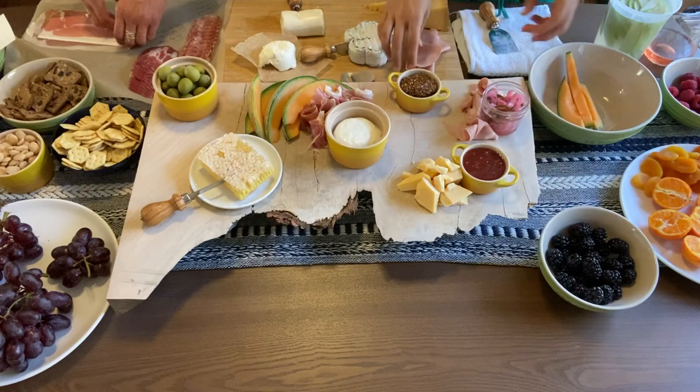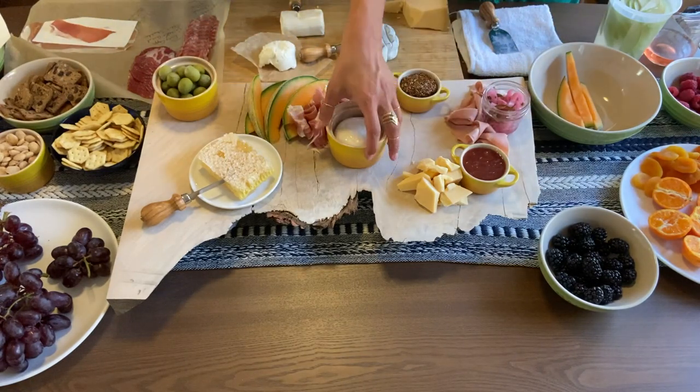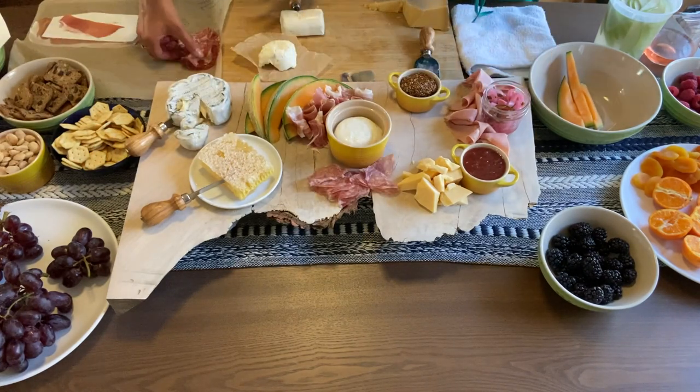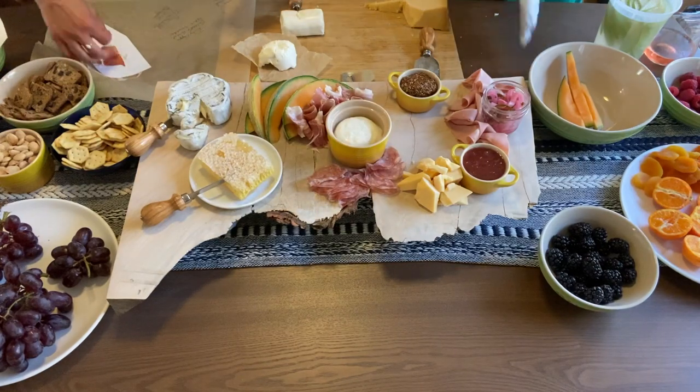This is where you can get really artsy. I'm an artist. I make meat boards. So some of these I like to just fold right in half. But feeling that, this nice thin meat is gonna be really nice with the burrata. Lovely, lovely, lovely.